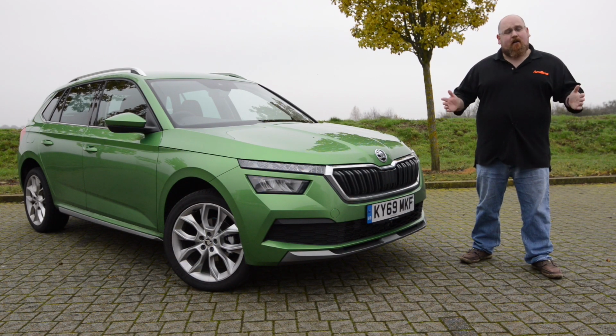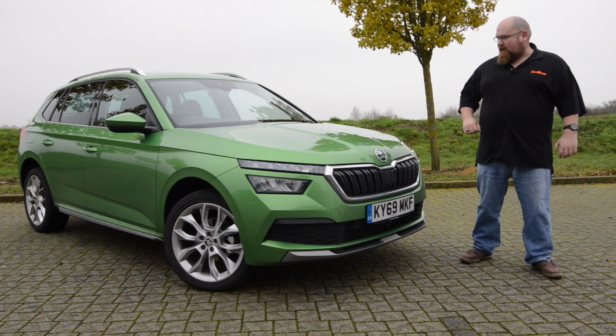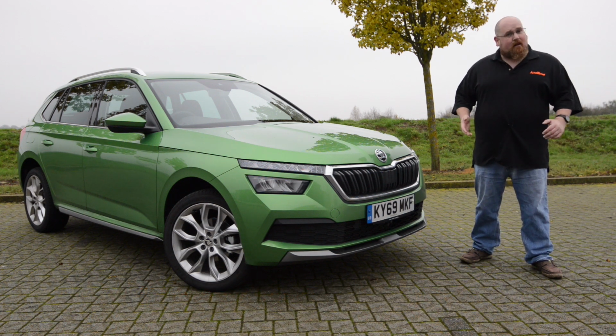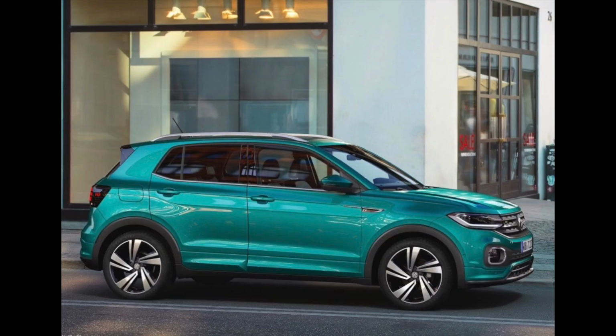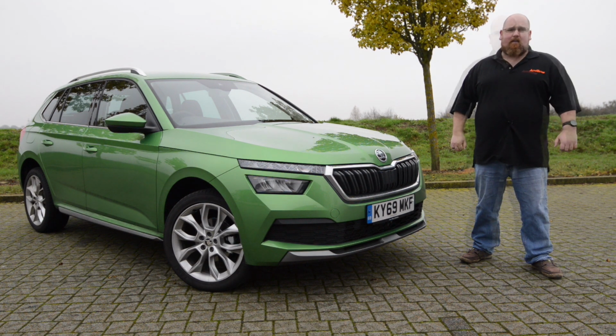So Skoda has finally jumped on the compact SUV bandwagon with this, the all-new Kamiq. Now underneath it does have the same platform as the Volkswagen T-Cross and Seat Arona. Now I've had the Kamiq for a week to see if it's actually any good, or if perhaps Skoda are just a little bit late to the game. So stick with me to find out.